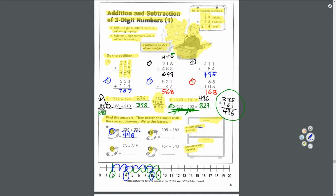Is that greater than 450? That means it's smaller than 450. That means A goes in this drawer.